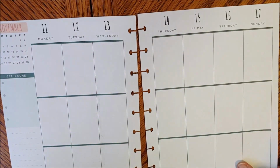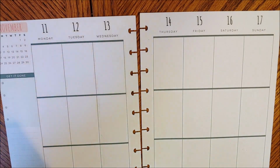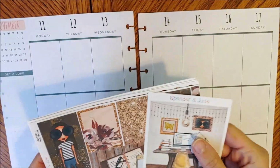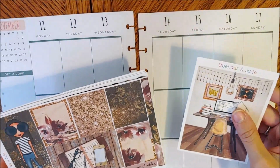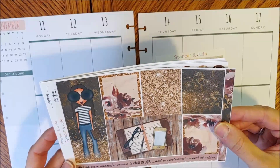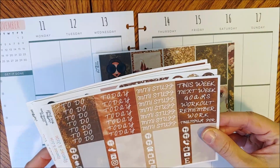So I've been debating on which kit I was going to use, but I think I'm going to use this one this week. I have to get a move on because today is already Monday the 11th, but I am going to be planning November the 11th through the 17th. And I'm going to use this kit from Spencer and Jude. And it's really adorable. It's like this office, autumn planning, cute little kit.